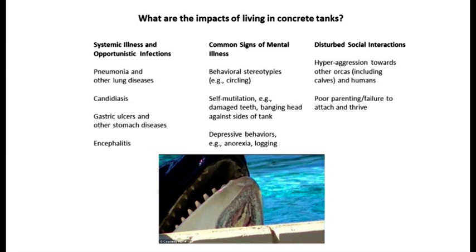We also see a lot of depressive behaviors like anorexia, logging, and also disturbed social interactions like hyperaggression towards other whales, including humans, and patterns of poor parenting, failure to attach and thrive. So these animals don't thrive in concrete tanks.